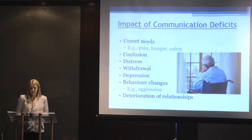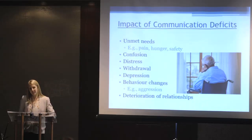And so, to reiterate, it's sad, but we want to start at this and move forward in the presentation about ways that we can support a person facing these changes to still keep up their quality of life as long as we can and as well as we can.